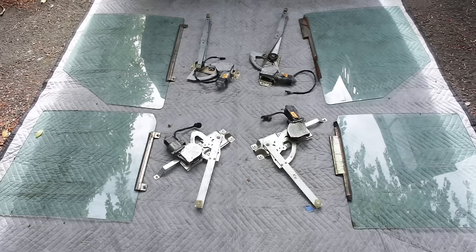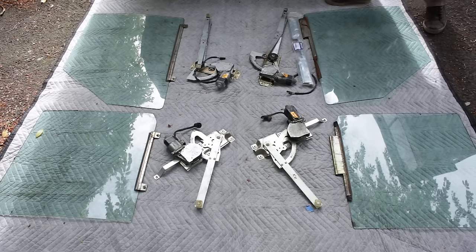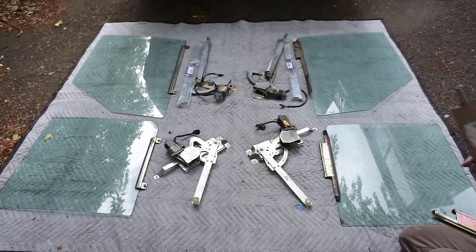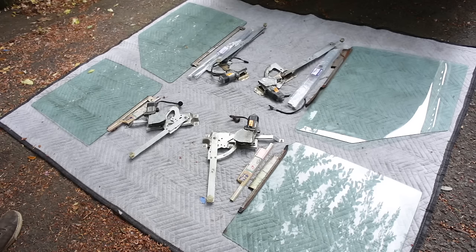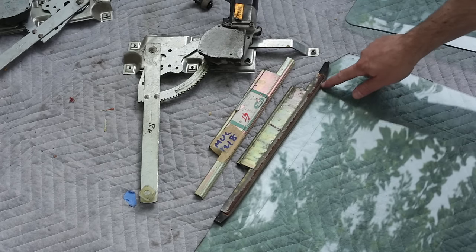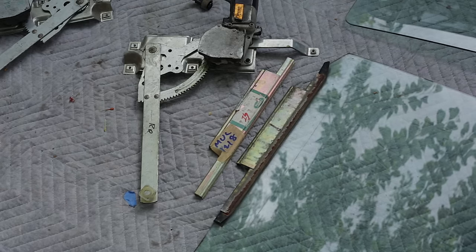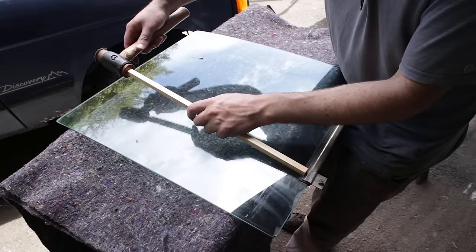But that's not a problem, because the channels for the front glass, at least, are readily available. The rear channels are no longer available, but lucky for me, I managed to pick up a pair on eBay. So that's all fine and dandy. I have all the parts I need. But here comes the difficult part, and the part I'm dreading the most. Somehow, I have to get all of these old channels off the glass, preferably without turning the glass into a pile of pieces. I don't know about this one, fellas. Let's see what happens.